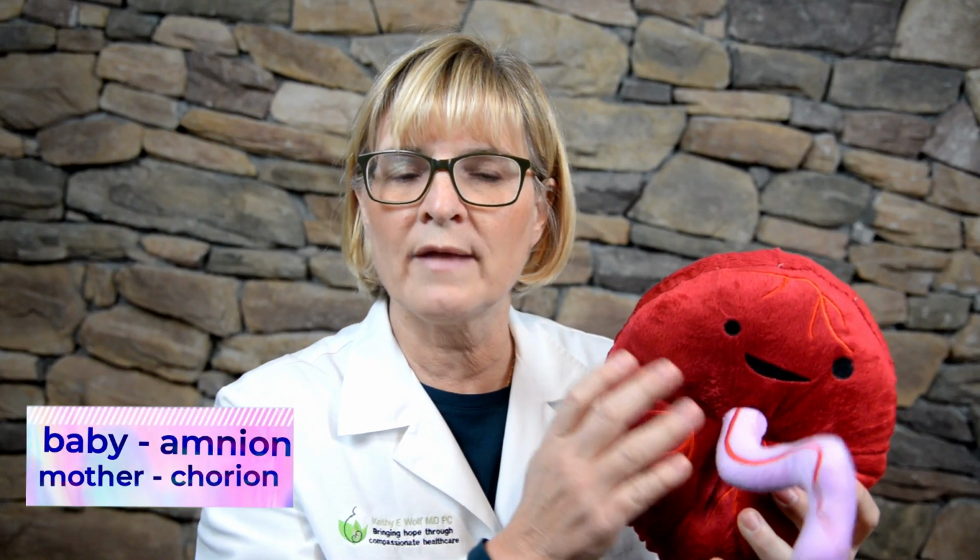There are membranes. My little friend placenta doesn't have membranes on it, but there's 2 layers of membranes, one that's next to the baby, that's called the amnion, and one that's next to the mother called the chorion. And then the umbilical cord has 3 vessels. It has 1 vein. The vein brings oxygen and nutrients to the baby, and then there's 2 arteries. And the arteries bring blood that has no oxygen in it, or very little oxygen, from the baby to the placenta.